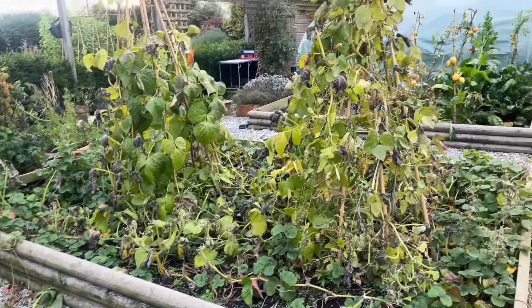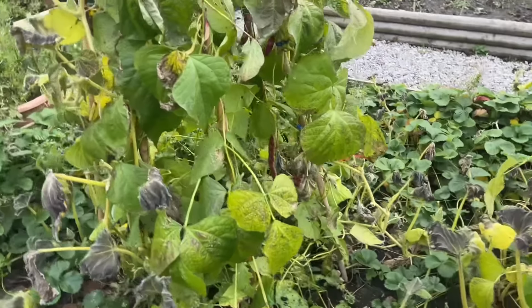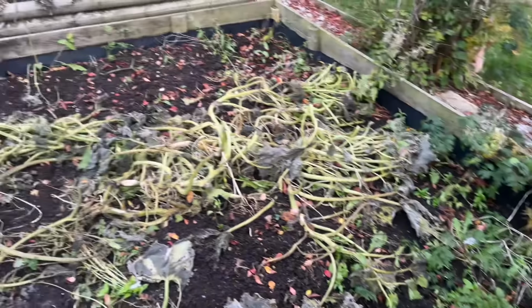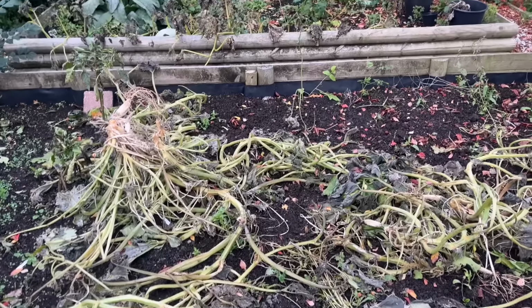And then the beans, the last of the beans, there's a few borlotti beans on here that you can see just poking through the colours. We'll get those and probably have the rest of those dried now. This bed had the baked potato squash in. What a mess it looks, but what a fantastic harvest we've had.